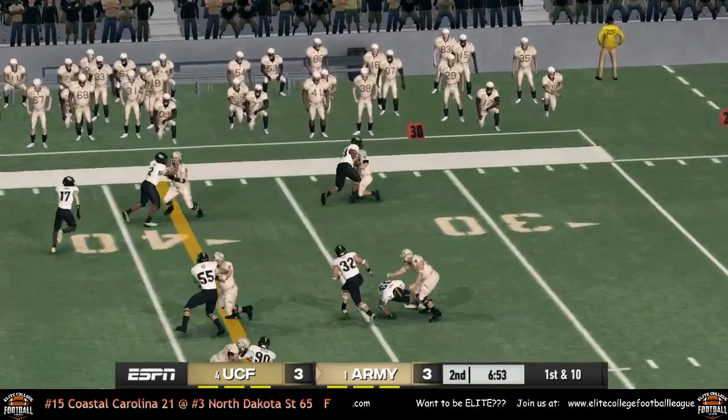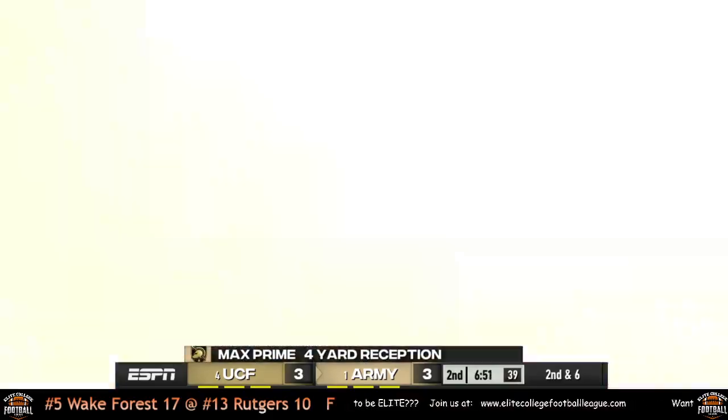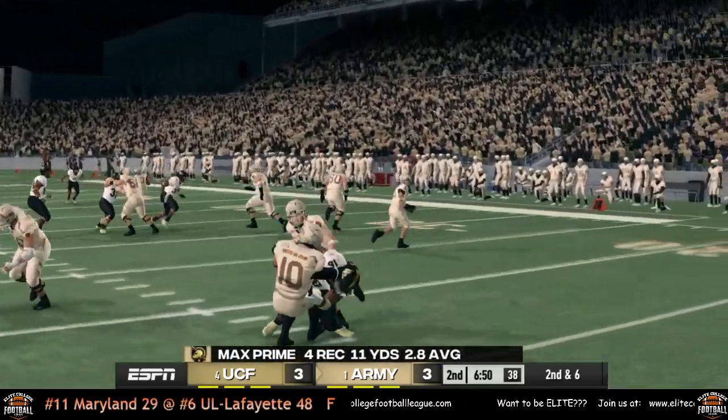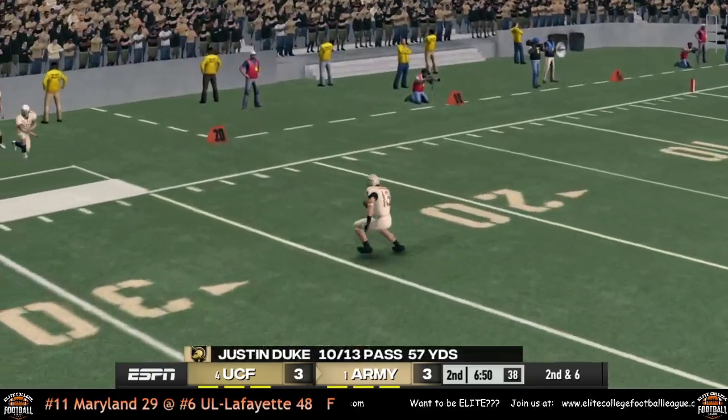Looking for the corner. Great concentration to haul it in. And he tackles him hard at the 32. Everything about that play was crisp. The route, the throw, the catch. That's fun to see.